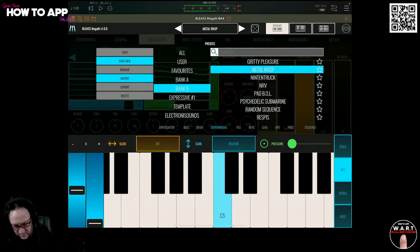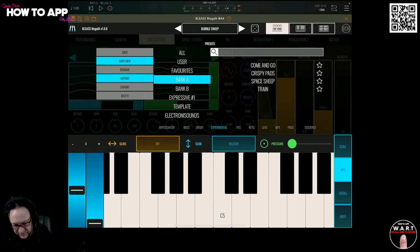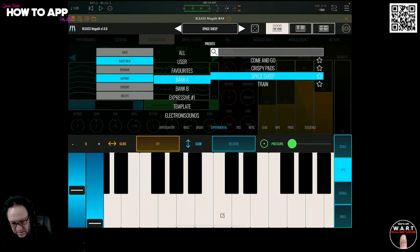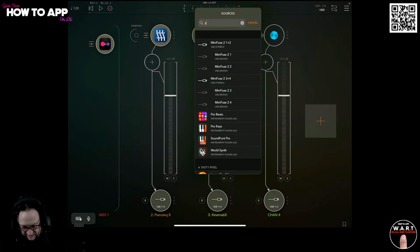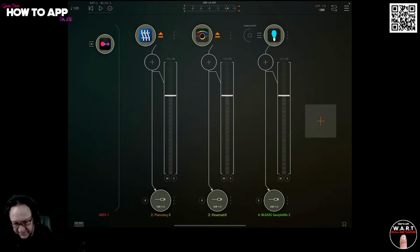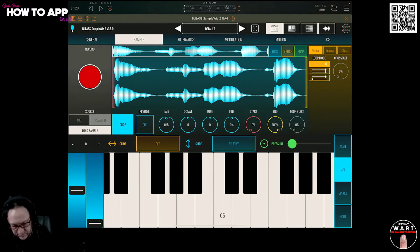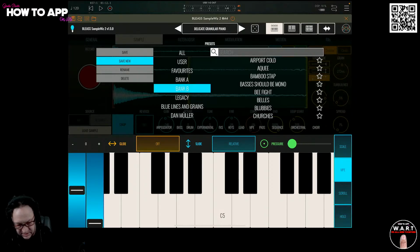I should have thought about this before doing this show. What about we use a sample whiz here? Sample whiz will give us something possibly. So we'll load up a sample whiz in here. We'll turn off that. Let's put on this MPE. So basically, what you can do, let's see if that works. See if we can find a synth maybe.